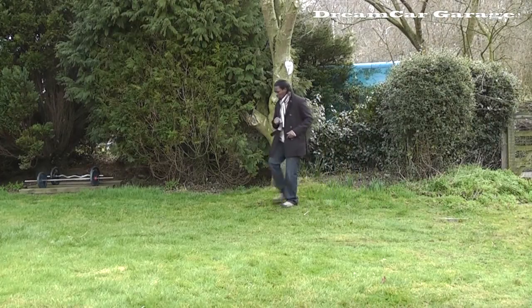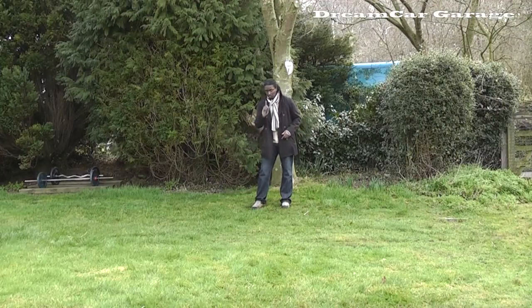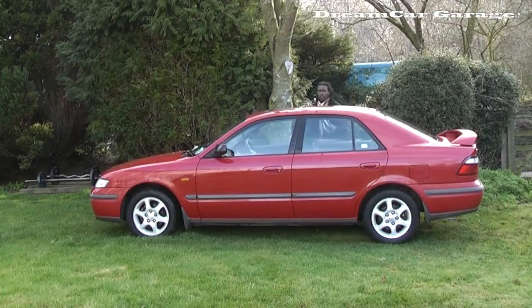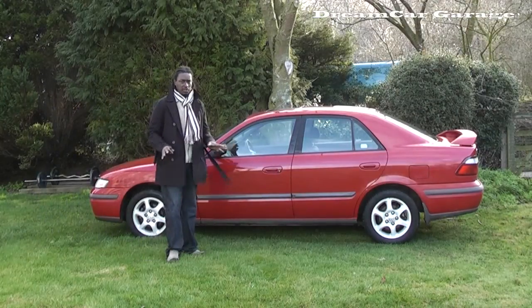Wait a minute. Sorry, I'm just checking. Actually, I don't think you can see it because it's still in camouflage mode. Sorry, I'll just sort that out. Okay, I've just pressed the anti-camouflage button, so you should be able to see the car okay now. Okay, sorry about that. I think it was in camouflage mode, that's why I couldn't see it.